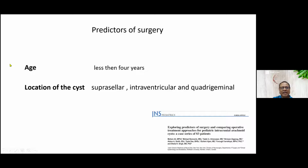If a person comes at an age of less than 4 years, or less than 2 years, they have a higher chance of progressive increase in size. Adults usually don't increase in size, so we do not have to keep repeatedly doing an MRI to document increase in size and treatment. Whereas in children, one has to be careful. The other factor is location of the cyst. If it's suprasellar, intraventricular or in the quadrigeminal region, these three areas have a higher tendency to increase in size, or any minor change in size can cause hydrocephalus. So they become symptomatic. If these two factors are there, then one has to follow them clinically, even if they are detected incidentally.